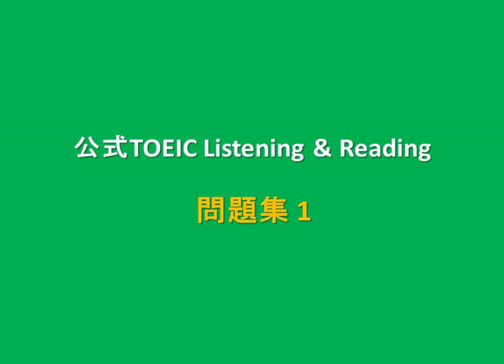Now, part 1 will begin. Number 1. Look at the picture marked number 1 in your test book. A. He's shoveling some soil. B. He's moving a wheelbarrow. C. He's cutting some grass. D. He's planting a tree.